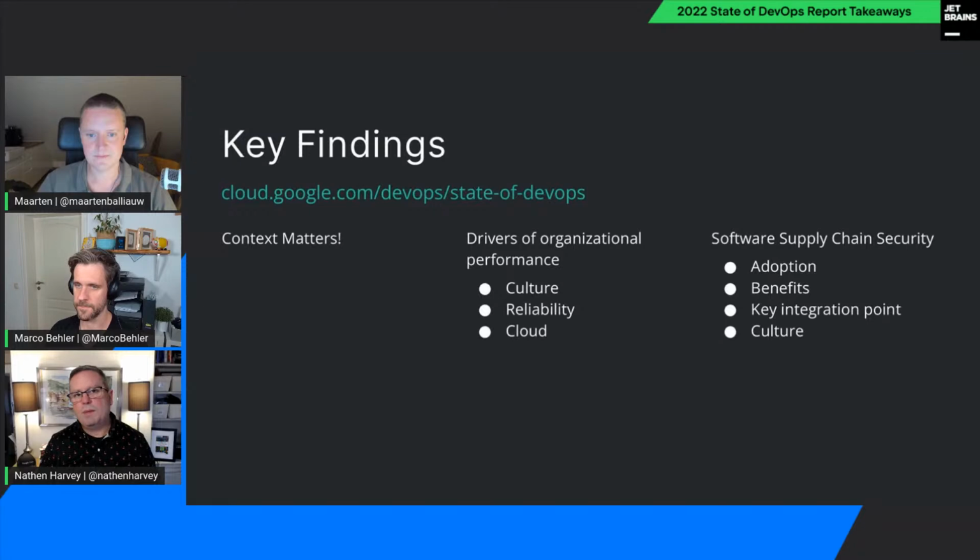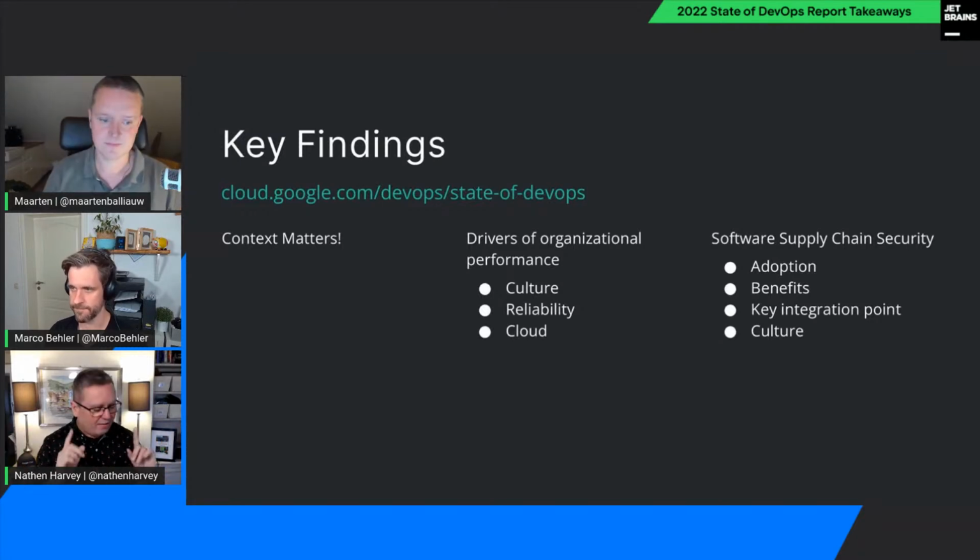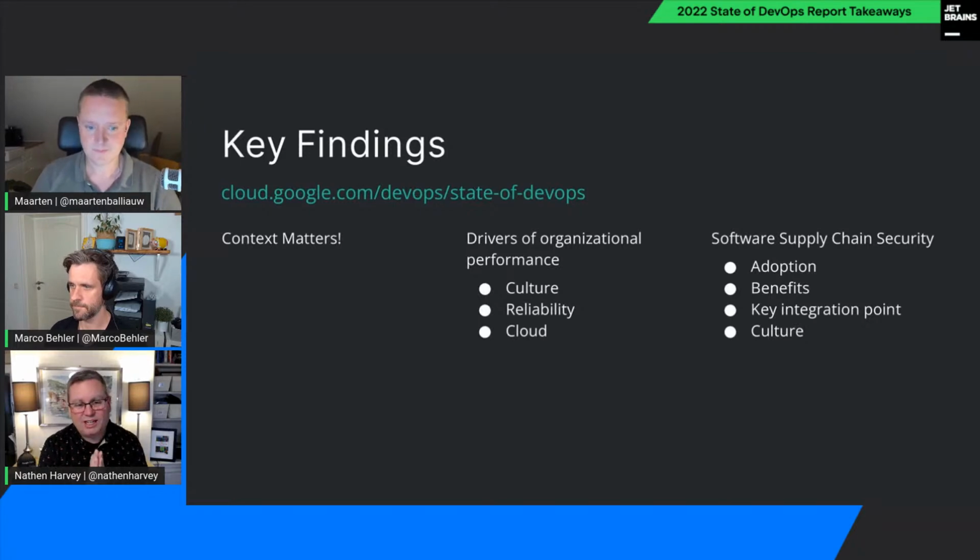So for example, we measure cloud on your team's ability to give developers self-service access to an environment, and your team's ability to scale up or scale down elastically the compute resources that you have. That doesn't necessarily tie you to a particular cloud provider. It is definitely open.